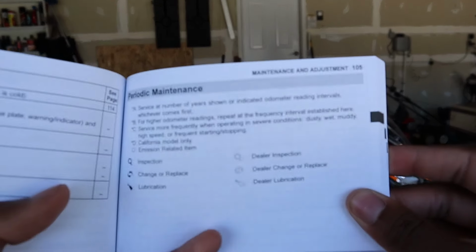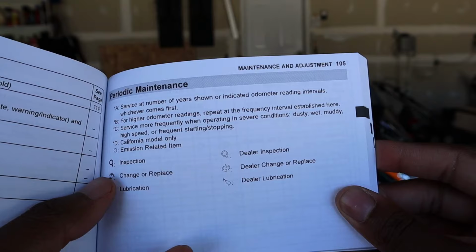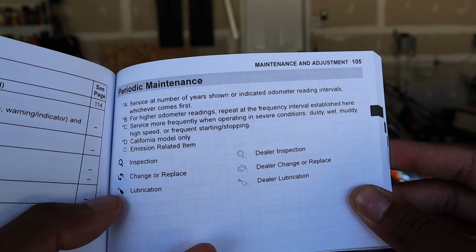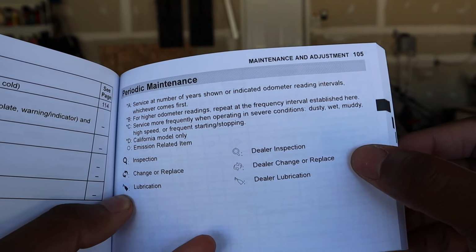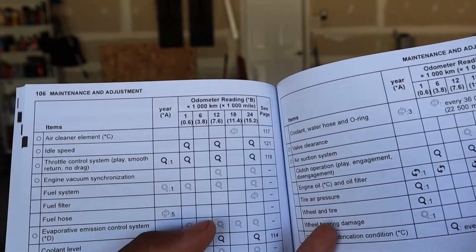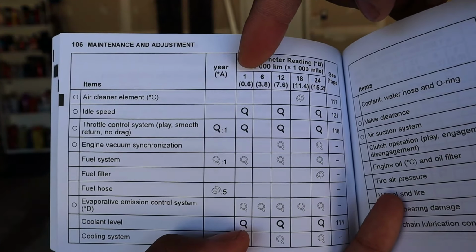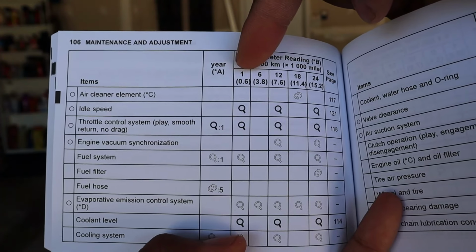All right, so this is the section that I'm gonna talk about, and it's periodic maintenance. As you can see, there's the inspection, there's change or replace, lubrication, dealer inspection, dealer change or replace, or dealer lubrication. So let's turn this page, and this is what we're going to be talking about. So here's a little closer view. This is us right here at the first initial servicing.